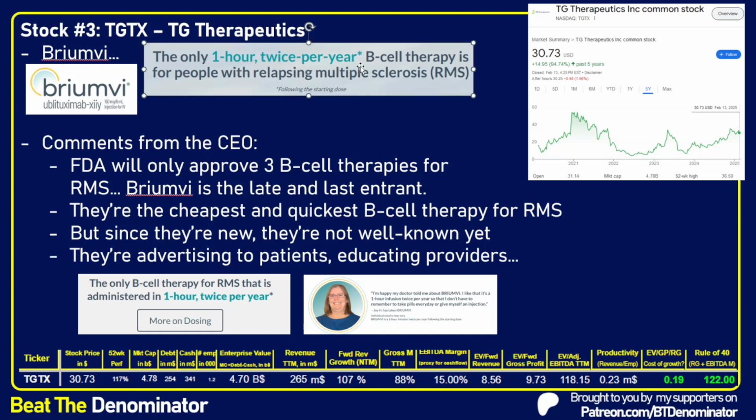Briumvi is well rooted within the world of B-cell therapies and the revolution that we've been going through with genetics. And so they will be the last B-cell therapy treatment for multiple sclerosis. Multiple sclerosis is a disease that you have to get treated. It's actually a very painful disease. You can have a crisis. Multiple sclerosis is when the walls of your veins start dysfunctioning, is the way to say it. And it becomes very, very painful, and this is something that people definitely want to get treated. And they are the last entrant, the last B-cell therapy for relapsing multiple sclerosis.